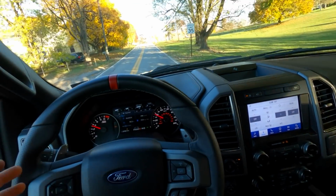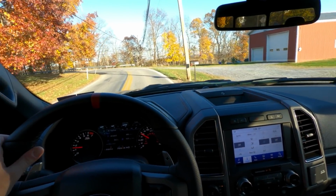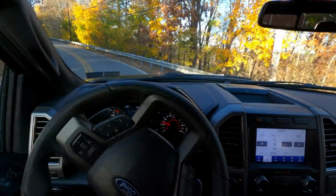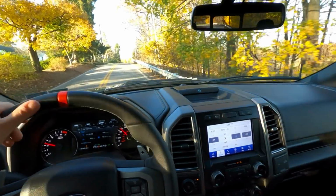I wanted to wait a few days to give you, let's go back into drive, a more overall impression, really, after not just the initial excitement of getting it, because I can't help myself. I get excited. I'm like a kid in a candy store when I get a new car. This is my candy now as an adult, getting new vehicles.